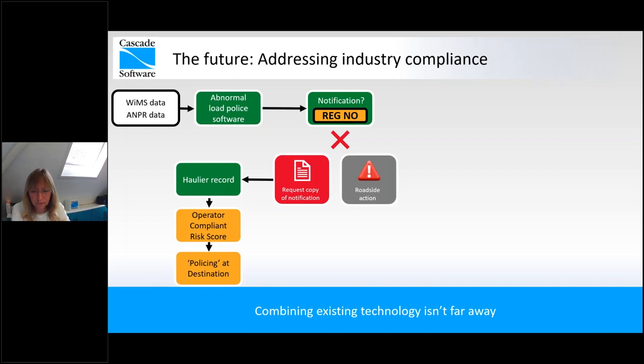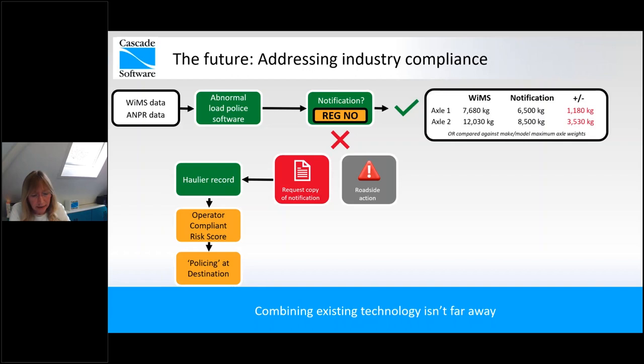The next thing that we do is we look at the weight in motion data. Now, when I went back to the notice period about moving abnormal loads, anything up to 80 tonnes, you can give 2 clear working days. Anything over 80 tonnes, 5 clear working days. It's amazing how many abnormal loads are notified at 79.99 tonnes.